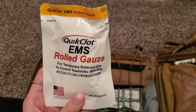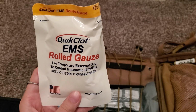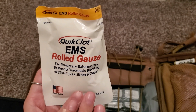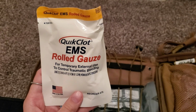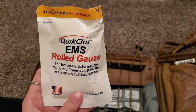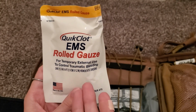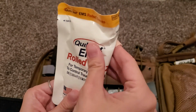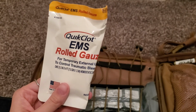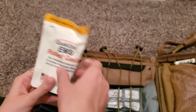They've actually done a couple studies that Quick Clot is pretty effective, but gauze is actually pretty effective also, just by itself. So this is a hemostatic dressing. So it has special stuff in it that helps your body create clots quicker. So I always have some of this on me just because it does help them clot quicker. But like I said, gauze is also very effective.